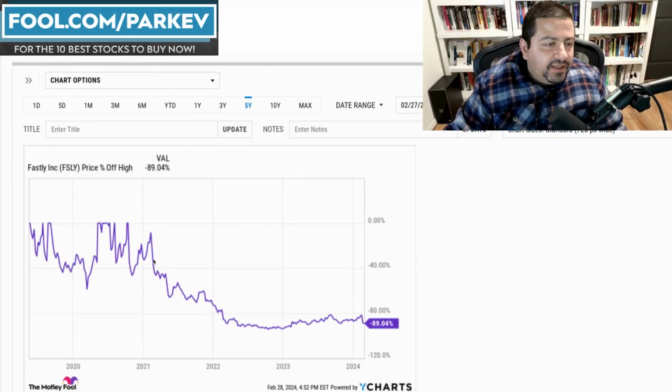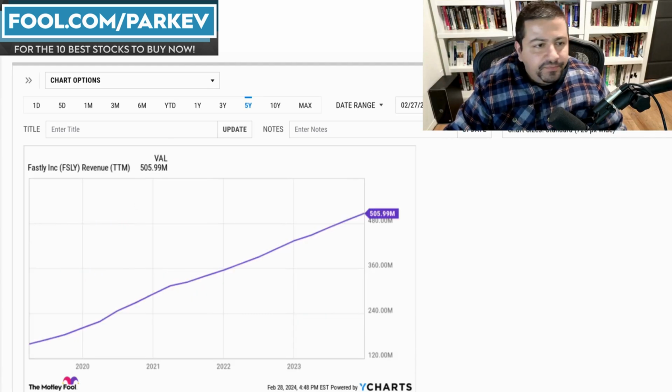I mentioned that the stock price is down 89% off the high. You can see the recent dip here following the earnings results, but the stock price has been down from highs reached in 2020. So let's take a look at some of the characteristics of the business. Number one, the company has demonstrated solid revenue growth at 505 million in the latest trailing 12-month period.